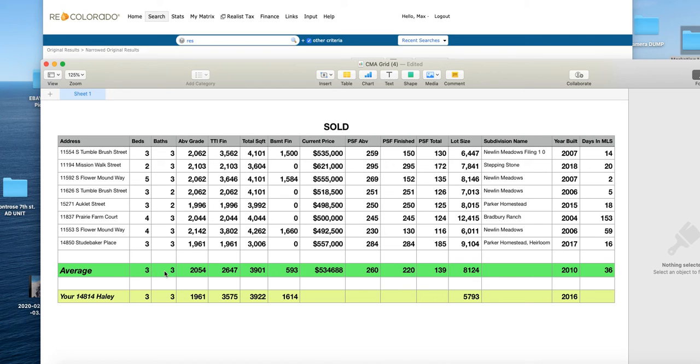And so there's 8 of them in that group, 3 bedrooms, 3 baths, very close to the size of yours. The total size, very close, very good comps. And on average, these sold for $534. The one that's exactly like yours, the last one that sold that was exactly like yours but did not have a finished basement, sold for $557. So anyway, this is days on the market. The lot size, yours has definitely a smaller lot than all the rest of them.